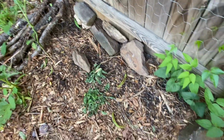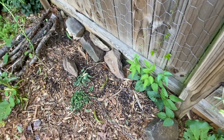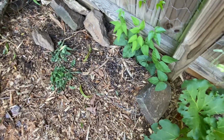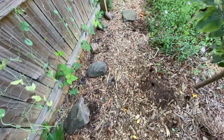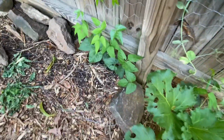This is where the great groundhog battle, one of the battlefields, is. Over the course of multiple days, I was just putting rocks, and then I ended up putting this chicken wire down, and then more rocks, and it's all down there. I don't know if we'll keep the little bugger out, but we'll see.